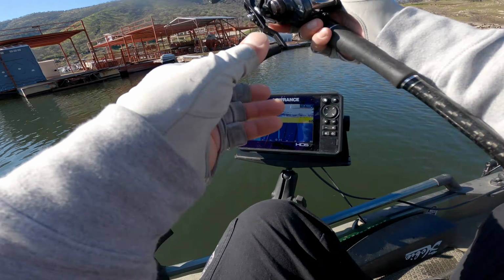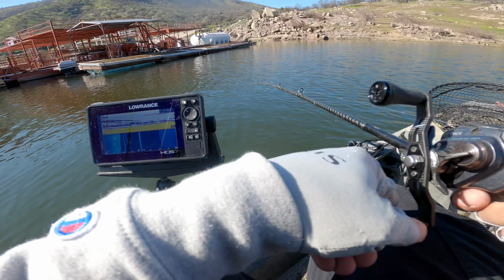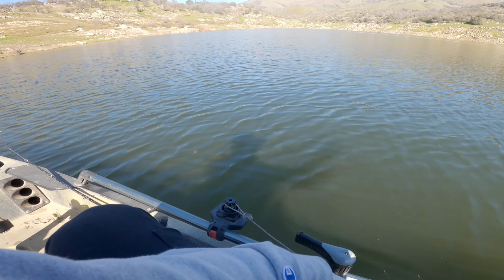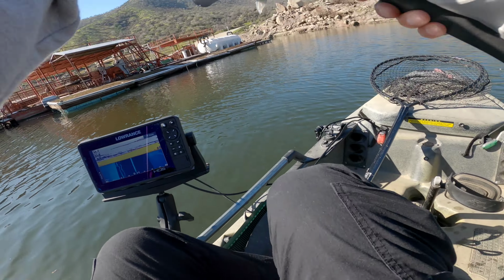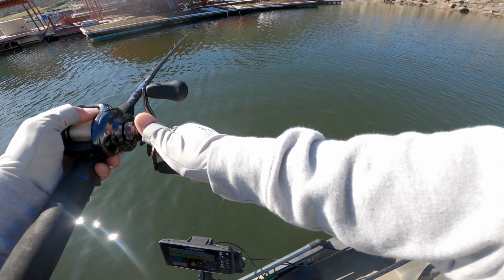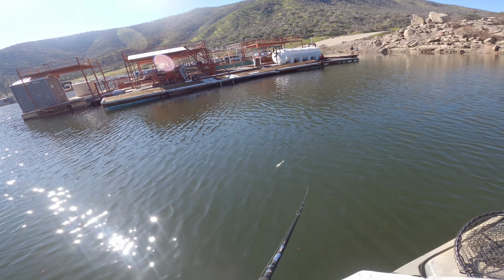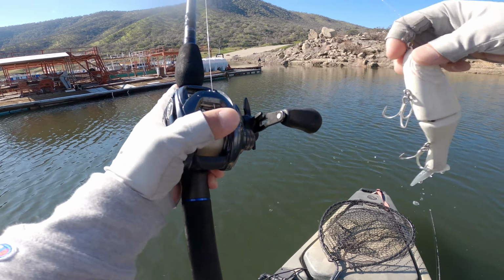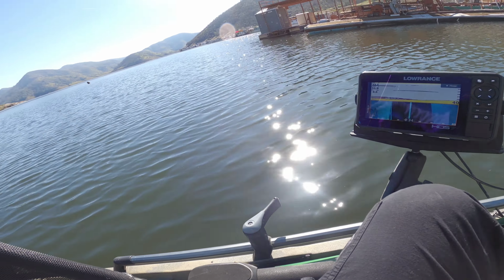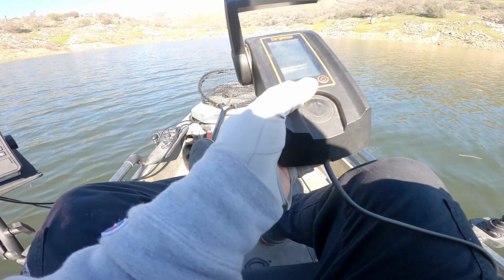Since the morning, it's been kind of cold. That could be the reason why it hasn't been that good, or the bite hasn't quite turned on yet. Man, it can't be this tough. Let's keep going.